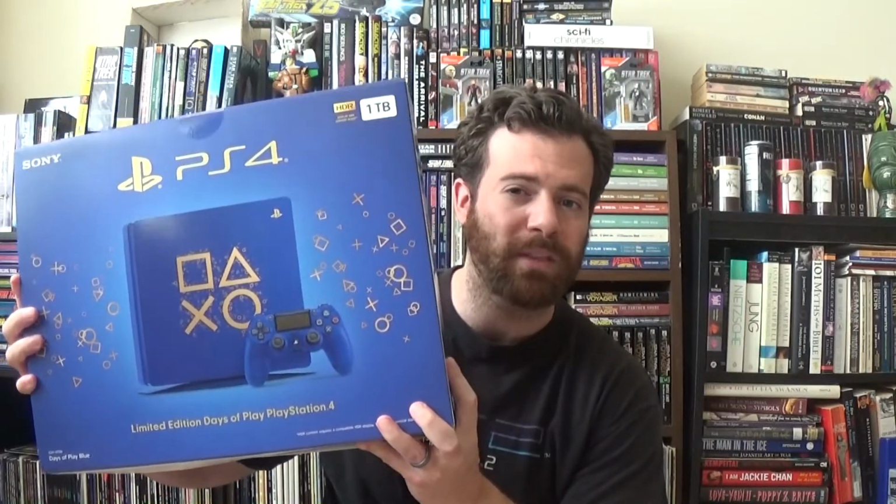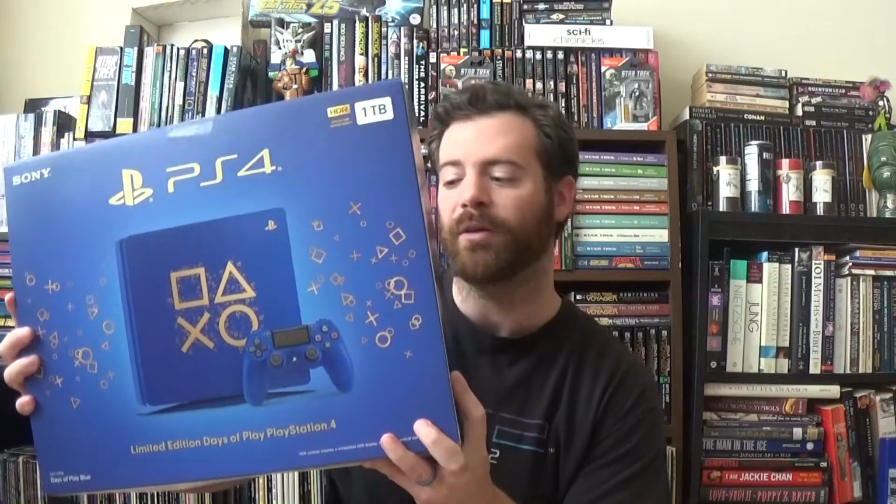Both of us, we liked it better than the God of War limited edition or any of the regular Slims or the Pro or anything. Just visually, if we're going to go for one, this is the model that we wanted, and this is the version of that model, the look that we wanted, this console here. So absolutely excited to get that. That's the Days of Play that Sony did a little while ago.